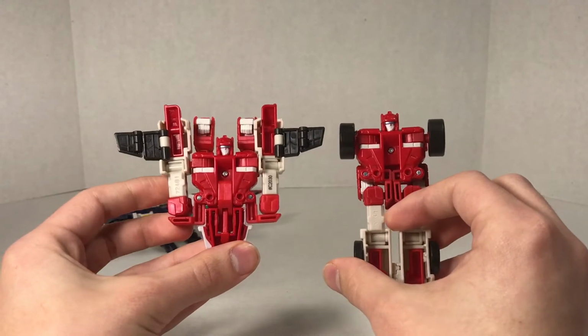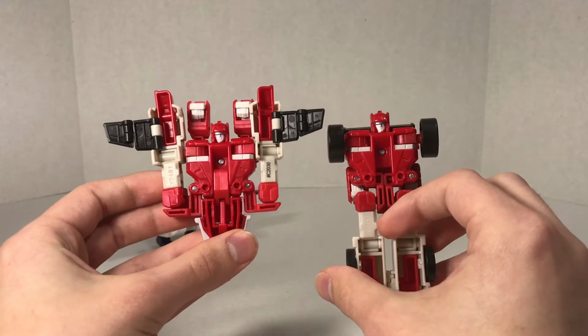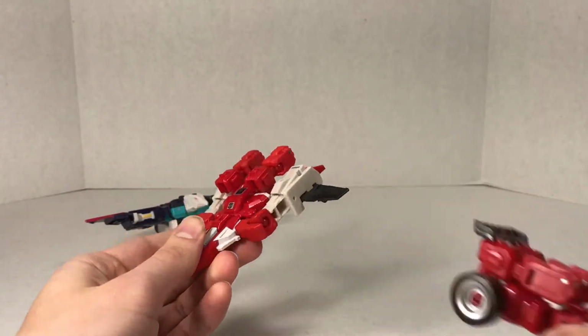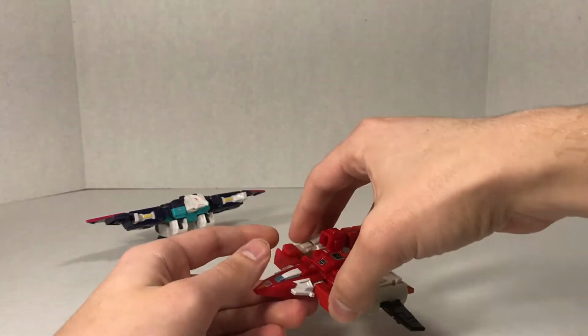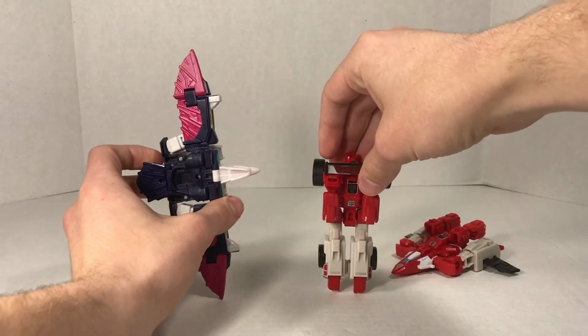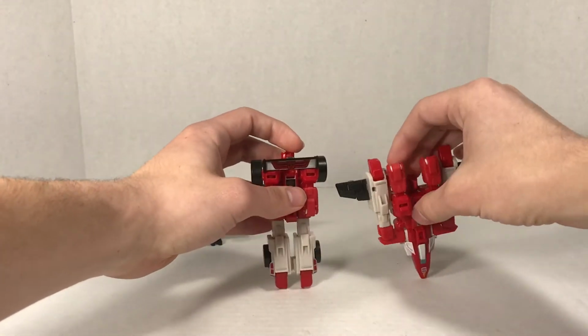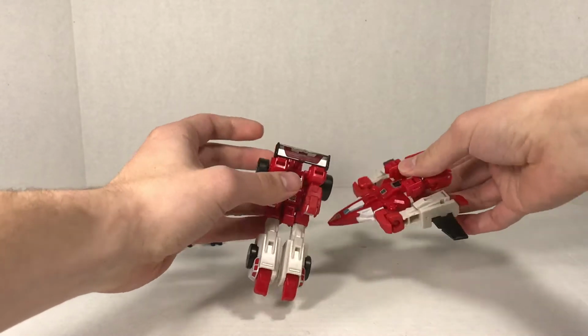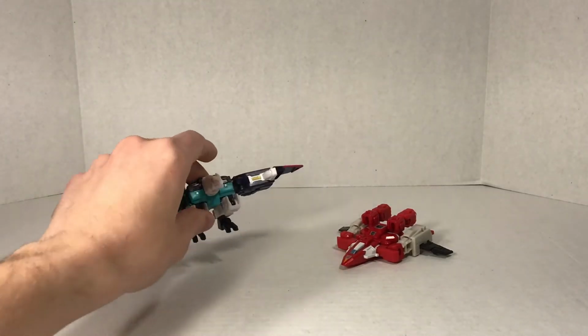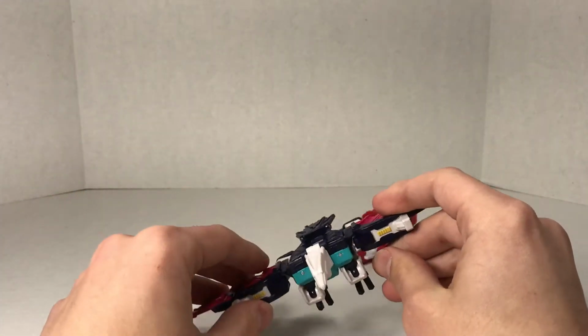And then when I bring them back, I can show you how similar they look in their robot modes. So yeah, and then I'll just show them off next to Wingspan very quickly. There. Okay, so that's all there is to say on Wingspan and Cloudraker in their alternate modes. So let's roll right along to the robot modes.